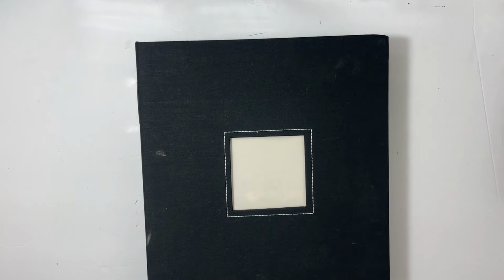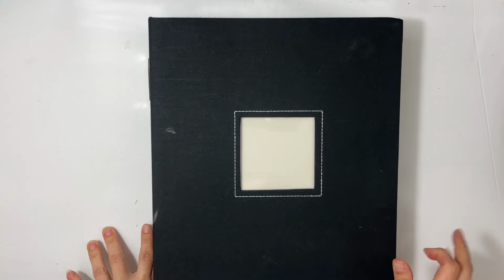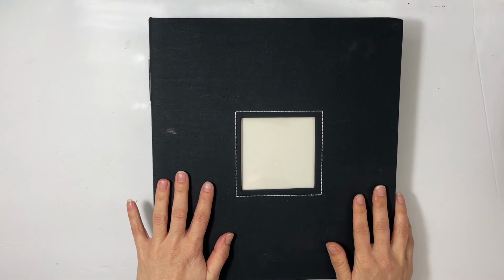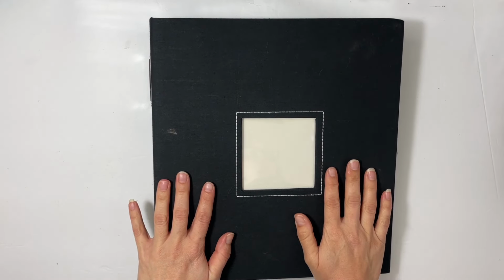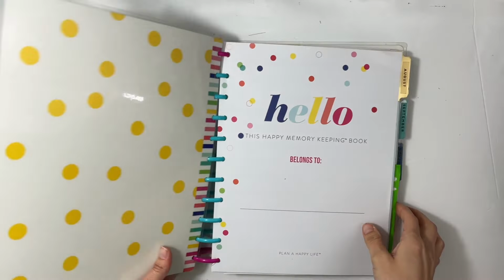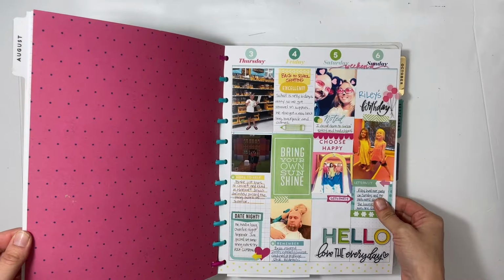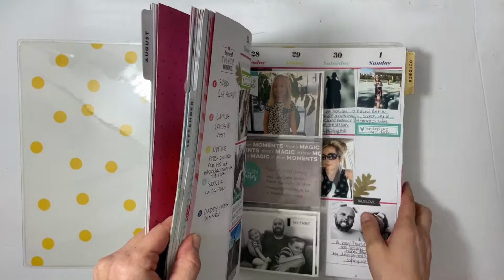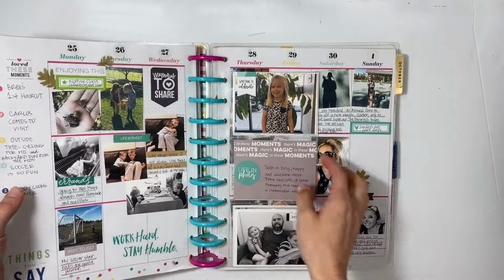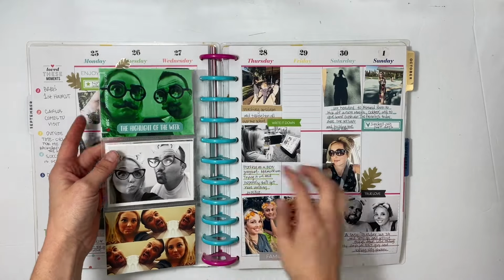For 2017, I remembered that I tried out memory keeping in a planner. Happy Planner was very big and I wanted to try it out. That type of memory keeping was so difficult. I'll go grab it. I was gonna do 2018, but I'll grab 2017. I don't even know if I finished this album, but because I wound up doing lots of inserts and just making it probably more complicated than it needed to be.